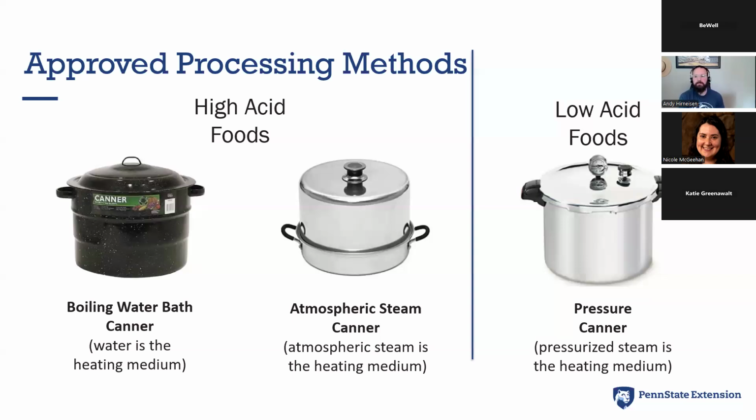The nice thing about that is you only have a half a gallon of water to lift on and off the stove, whereas in the boiling water bath canner, you have many gallons of water that can be heavy to lift on and off of your stove, or if you've got a glass stove top, you don't want to put a lot of weight on that.